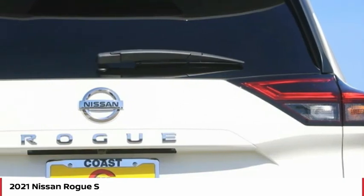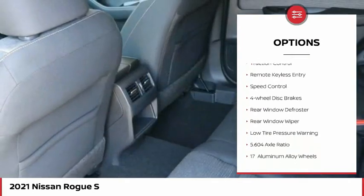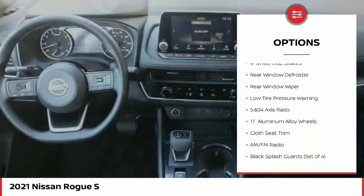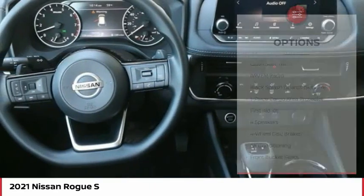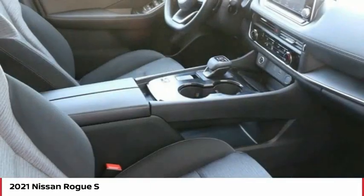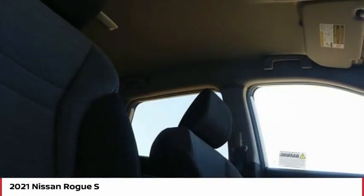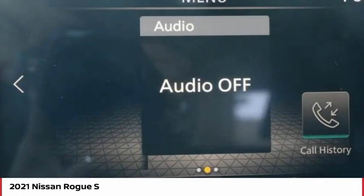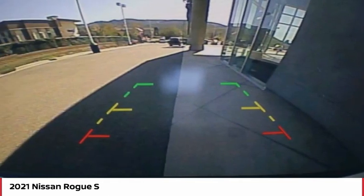Here are some of this vehicle's great options: electronic stability control, alloy wheels, brake assist, traction control, remote keyless entry, speed control, 4-wheel disc brakes, rear window defroster, rear window wiper, low tire pressure warning. If affordable style and reliability are what you're looking for, this vehicle couldn't be more perfect. Drive it today.